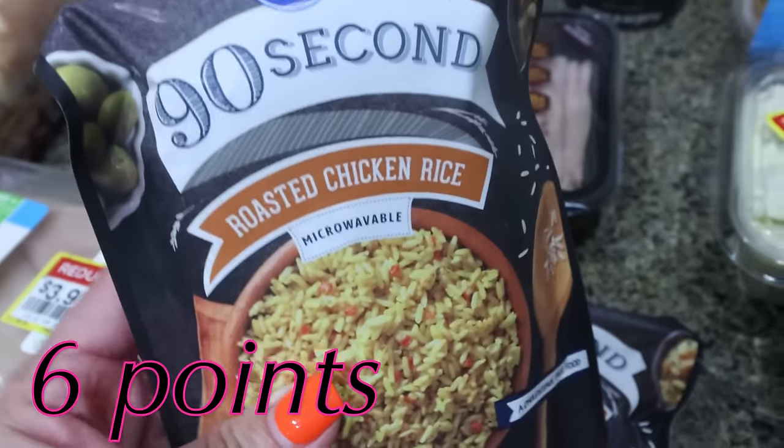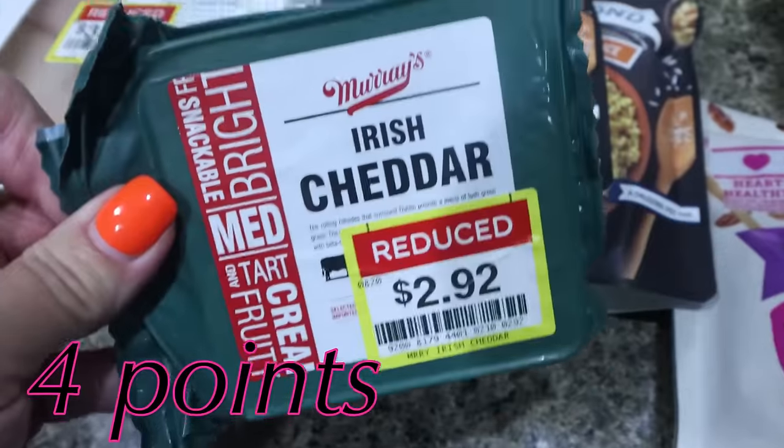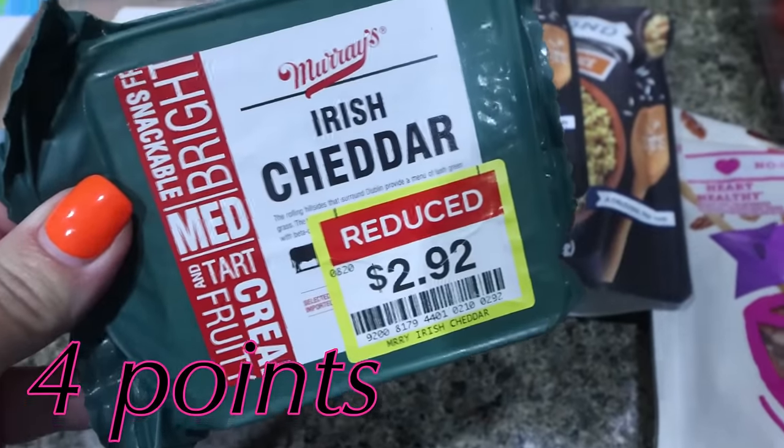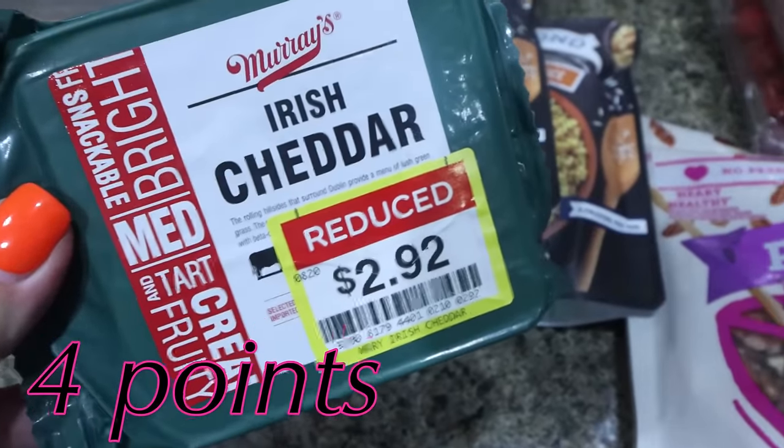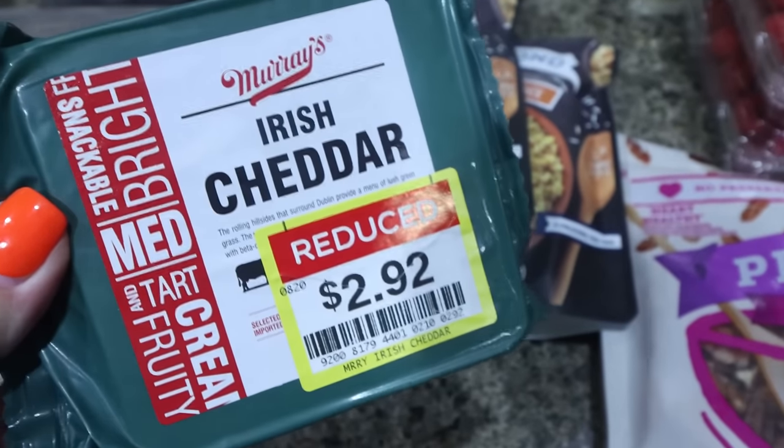I got two packs of the 90-second roasted chicken rice. Troy likes to have these as side dishes and they were on sale. So I picked up two. And also on sale, I'm excited for this. This is Irish cheddar cheese. So this is the fancy cheese. In the fancy cheese section, I want to say it was normally like $8 and it was reduced to $2.92.